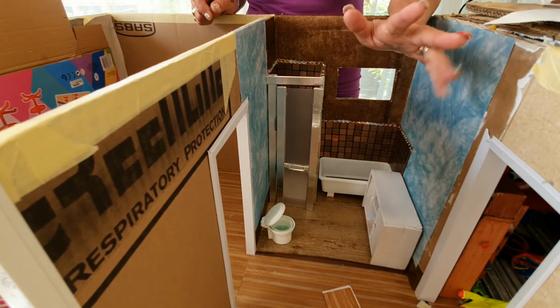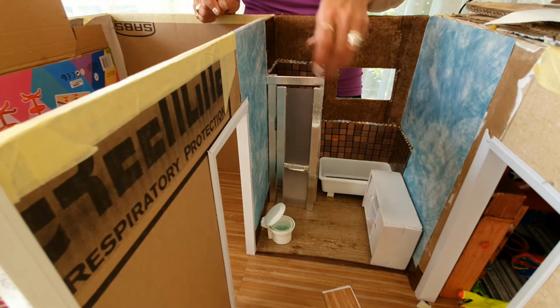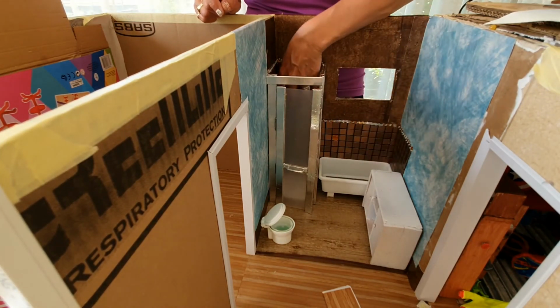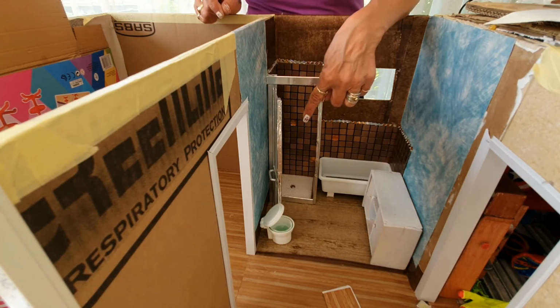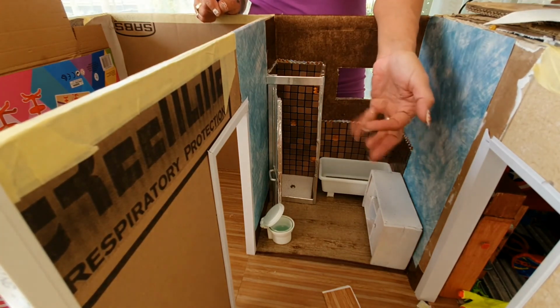Okay, I think that is enough for today now. The shower is in, all the stuff. Now it's just searching more, looking for ideas for the taps and the shower head and the stuff that must come inside the bathroom. But that is for next time. So, bye.